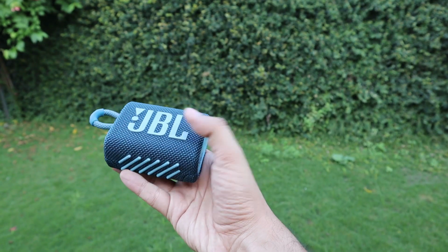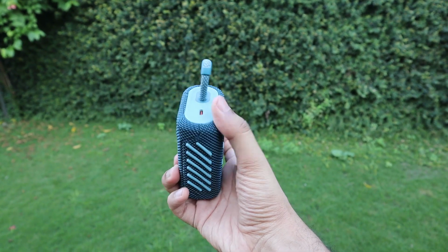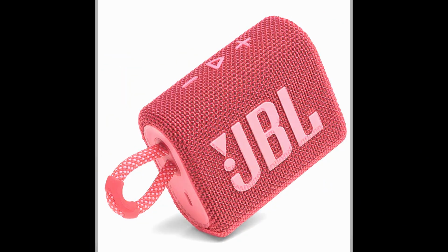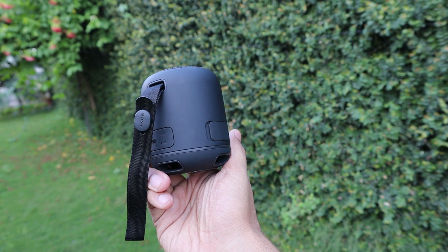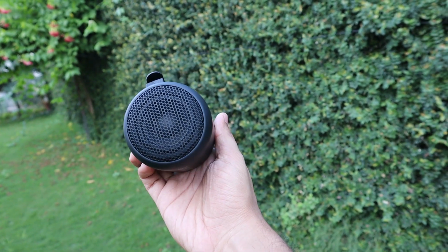Let's begin with the aesthetics, and this is where both the speakers are worlds apart. The Go 3 has a very playful design language. It comes in dual colors. In fact, there are a ton of color options on offer here. But it can be a bit loud for many, and for those of you, there's the Sony XB12. Its design language is quite muted and pretty mature.